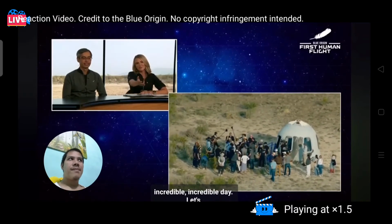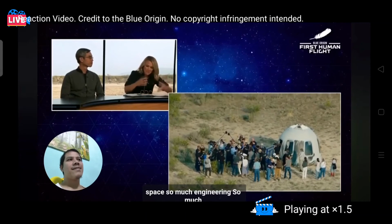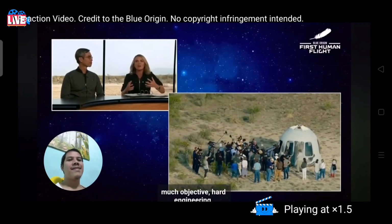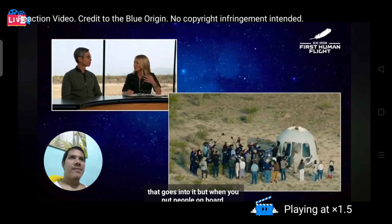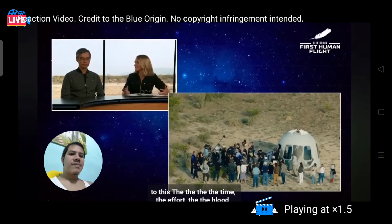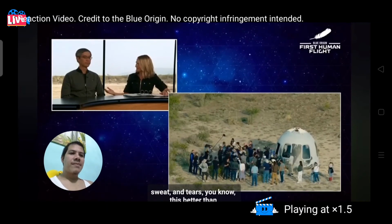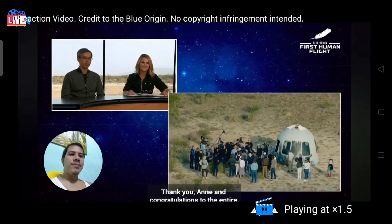Let's just capture a couple more moments of this. Again, spaceflight. So much engineering, so much objective, hard engineering, technical thought that goes into it. But when you put people on board, there's such an incredible emotional component to this. The time, the effort, the blood, sweat, and tears, you know this better than anybody else. Again, congratulations, Gary. Thank you, Ariane.